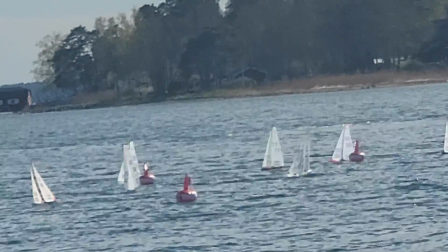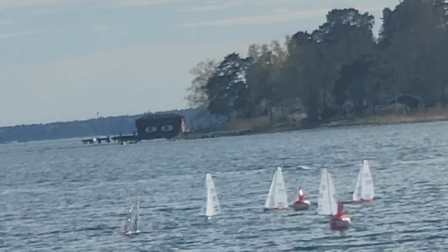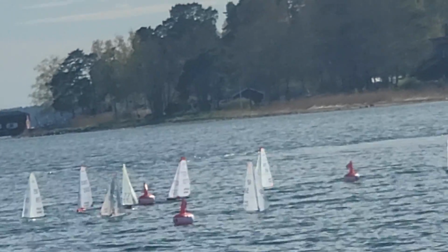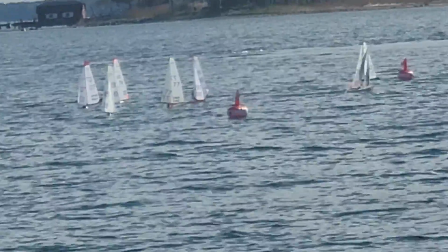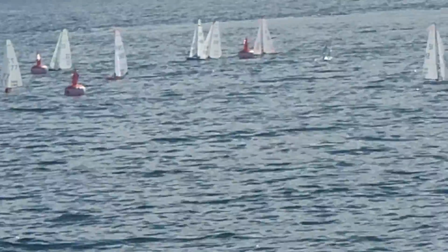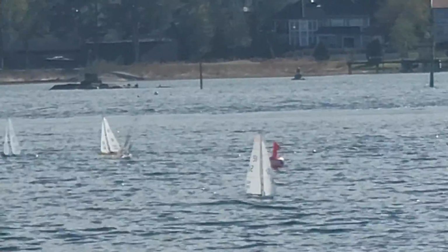That's John Tushingham from England, a legend in the sport. Followed by 115, that is Magnus from Sweden. There's a few Swedish people coming through now. 260, that's Bobo from Sweden. 77, which is Ollie from Sweden, with the rest of the fleet coming through.